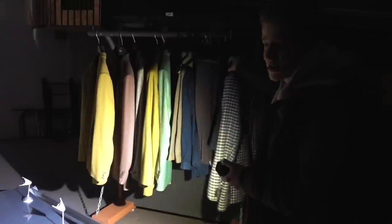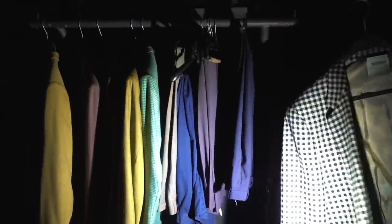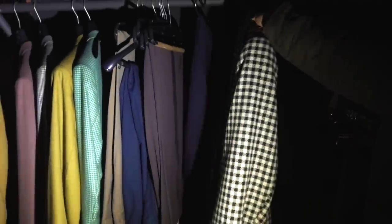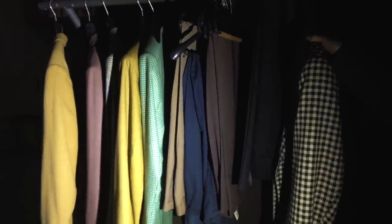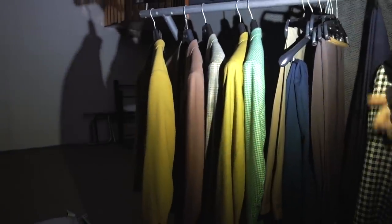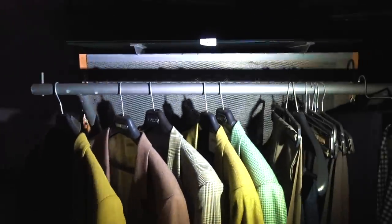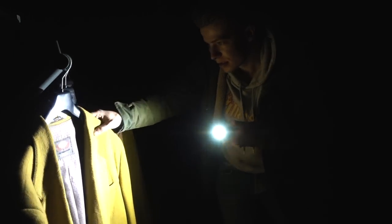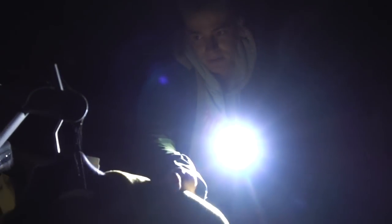Take a look at all these gentleman's blazers here. This one was 40 euros. Compared to the other jackets, that's quite cheap actually. 48, that was the size. I'm wondering what the brand's name is. Love, it's in here. I don't know the brand. Maybe it doesn't exist now.